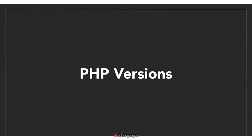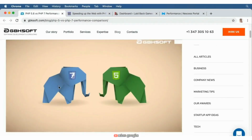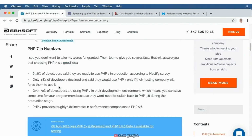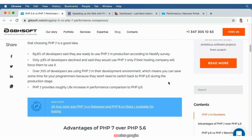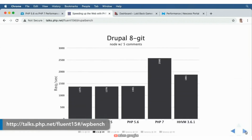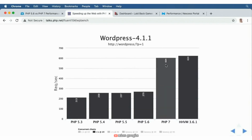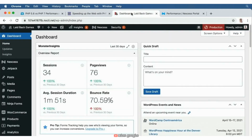One of the best ways to improve your website's hosting performance is to run the latest version of PHP, which is 7.0 or higher. There's a lot of data about this, and if you compare the old version of PHP, PHP 5.6, to the newest version, PHP 7, PHP 7 works about 1.8 times faster than PHP 5.6. And there are some tests with specific applications, in this case, Drupal, WordPress, and PHPBB, and we can see that with WordPress specifically, it's over 2 times as fast. So how do you know if you're running PHP 7?